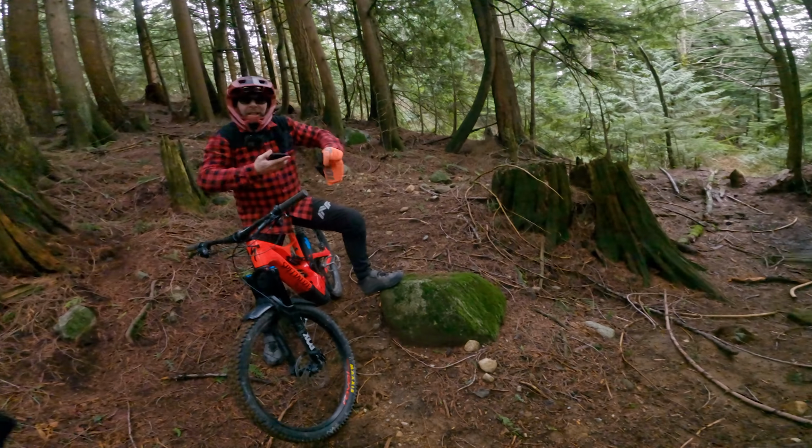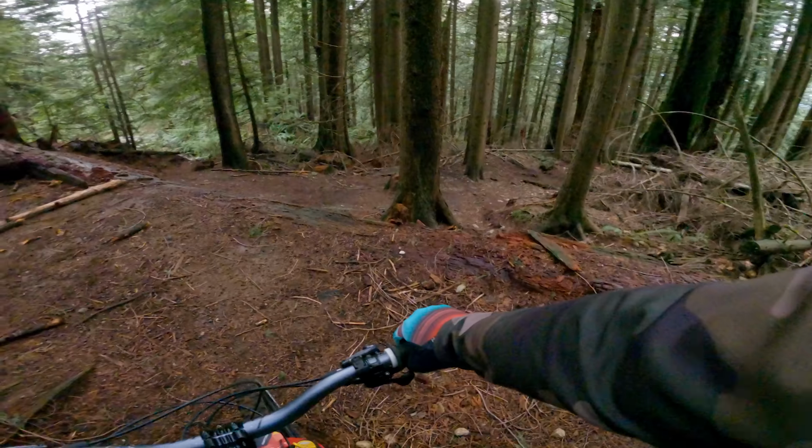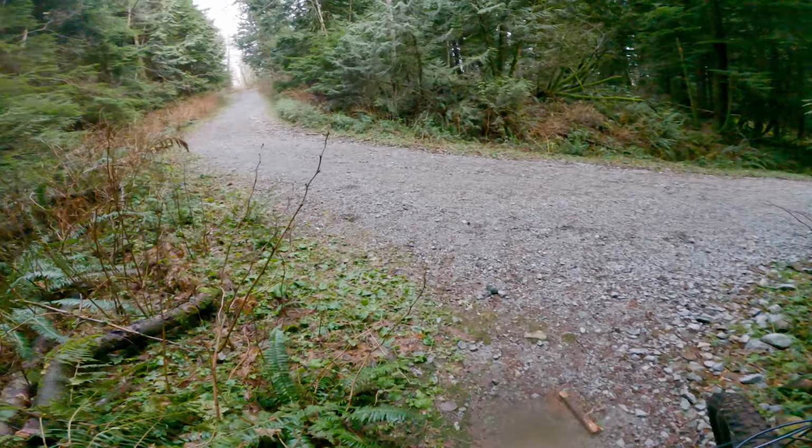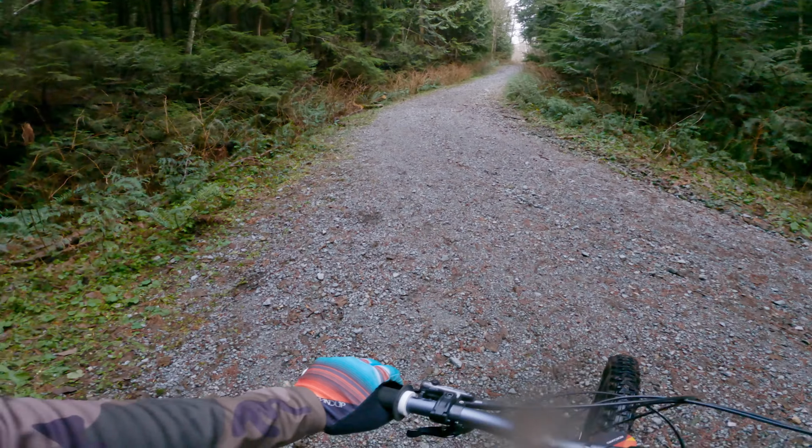That was fun though. It's good, it gets everything going. Yeah, it does. I'm gonna make it a drop. So that was really fun. And now we're gonna hike back up and try Deliverance, the gnarliest trail on this mountain, apparently.